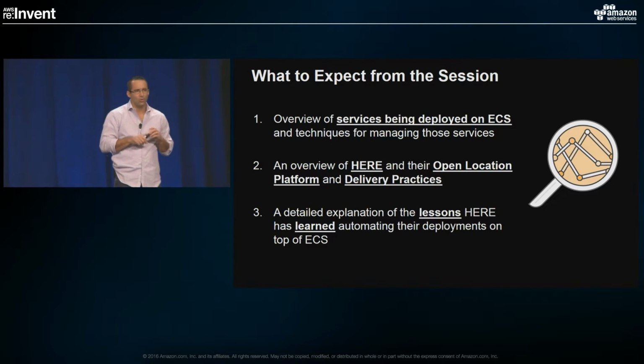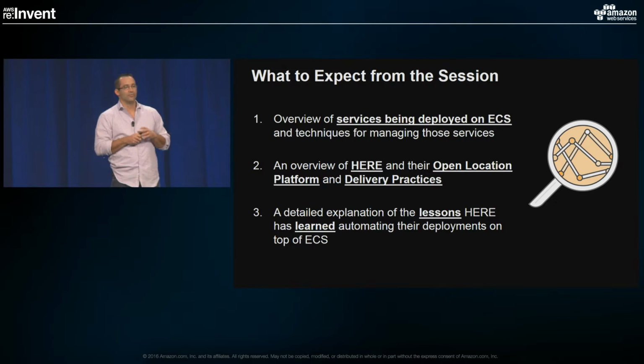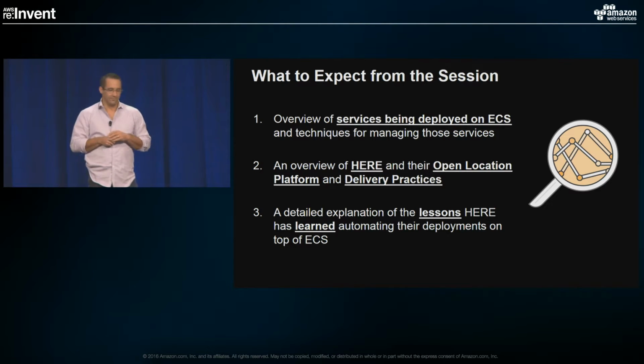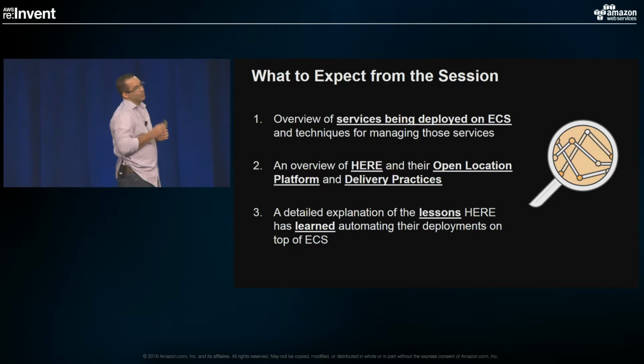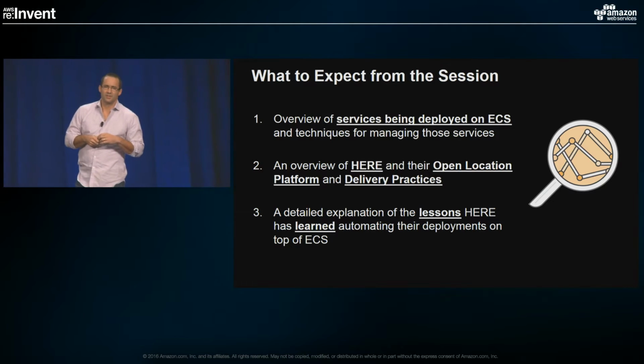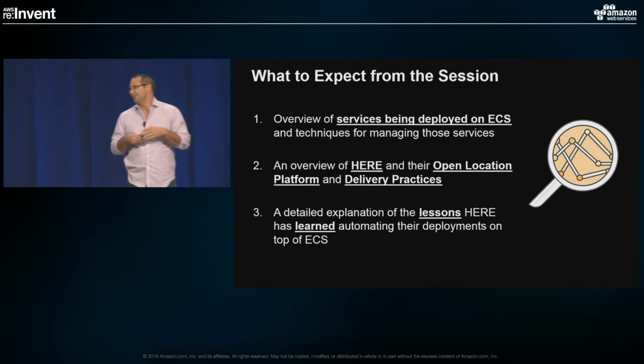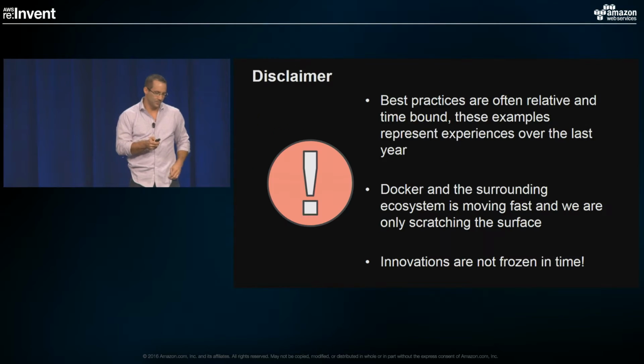I'm going to give you a quick little overview of some popular ones, Apache Foundation services that have interesting dependencies. And then, like I said, Here's going to come up and do an overview of their open location platform, and they're going to talk about their delivery practices that they've actually learned over a couple of years. And then some best practices. The guys were talking to me a little earlier, they really don't want anybody else to make some of the painful, arduous mistakes that they went through early on.